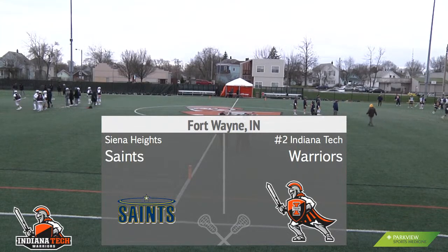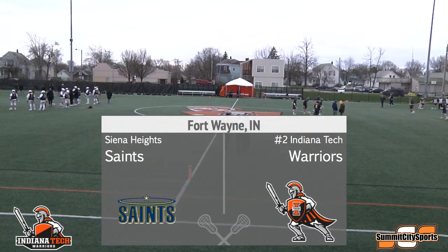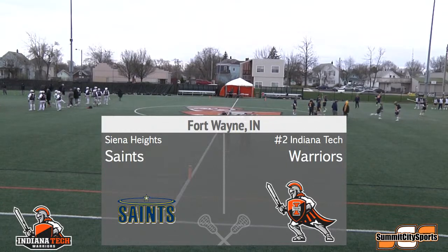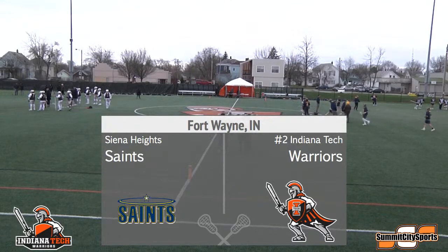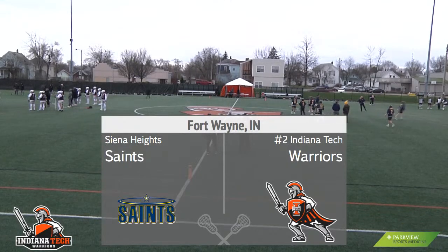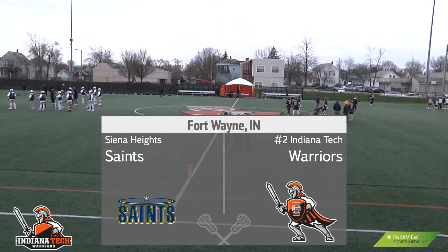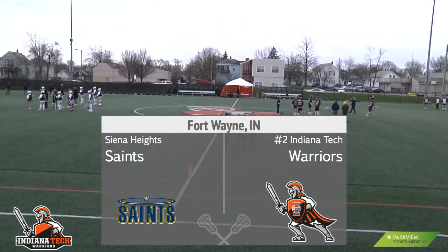But the real big one, a 22-3 against Taylor. Now, Taylor is just 2-8 on the season, but nonetheless, a dominant game there once again for the Warriors. And it was Langell going to work once again. 6 goals, 2 assists, 8 points. Langell putting together a great run here, having a fantastic season. Andrew Ryan added 2 goals, 2 assists for 4 points.